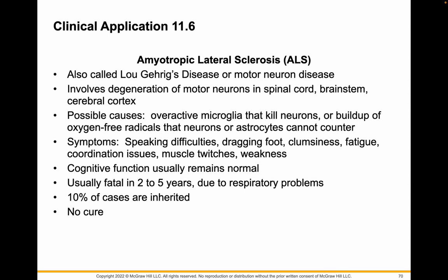ALS, Lou Gehrig's disease, or motor neuron disease, is when the motor neurons in the spinal cord, brainstem, and the cerebral cortex start to degenerate, to break down. And this could be due to too much microglia. Remember the glial cells that are tiny that kind of do phagocytosis? They can kill the neurons if they're overactive. There could be too many oxygen-free radicals, or the astrocytes cannot control what goes to the motor neuron.